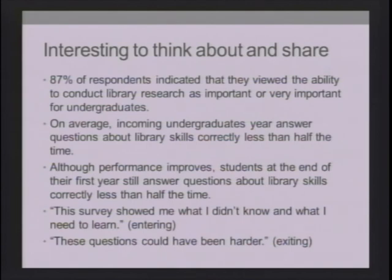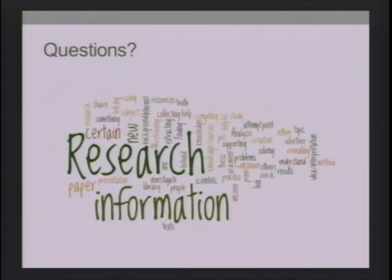So that was our survey, still doing a lot of data analysis for it, and it also has a second part where we actually looked at student writing to see how it looked, how it exhibited information literacy traits. So that's the topic of another presentation.